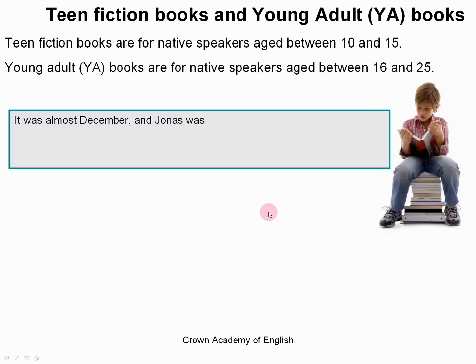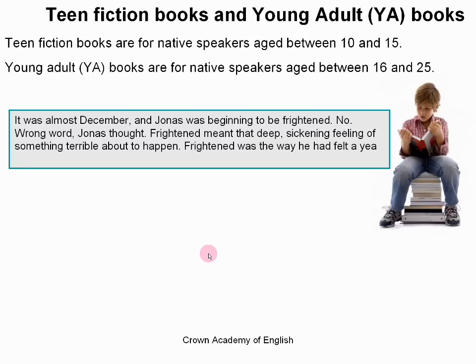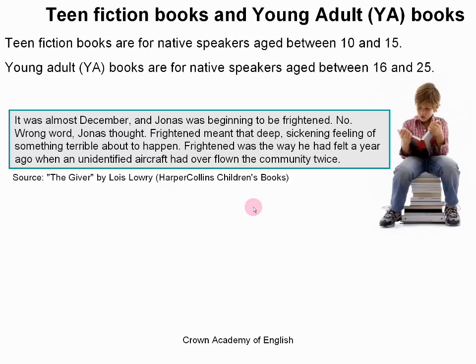So here is an example. It was almost December, and Jonas was beginning to be frightened. No, wrong word, Jonas thought. Frightened meant that deep, sickening feeling of something terrible about to happen. Frightened was the way he had felt a year ago, when an unidentified aircraft had flown over the community twice. The Giver by Lewis Lowry, publisher HarperCollins.